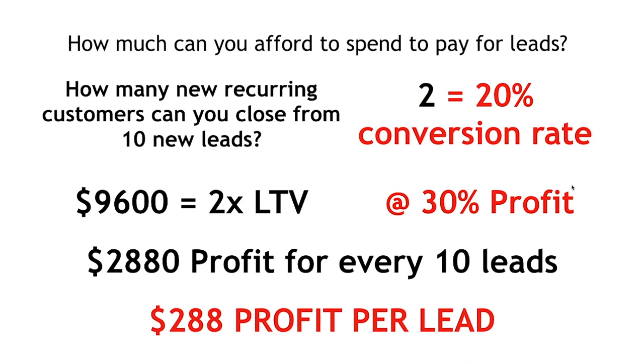And then if you think about the industry standard, which should be 30% profit, if you're not there, then you need to raise your prices. That is something that, being in the ZenMaid Mastermind group, I noticed very quickly: there's a lot of people that were charging way too little and then asking, how can I make this better for me? It's like, well, you've got to charge twice as much. But I digress. If you do have a 30% profit, which is where you should be, then your profit for every 10 leads that you get is $2,880.